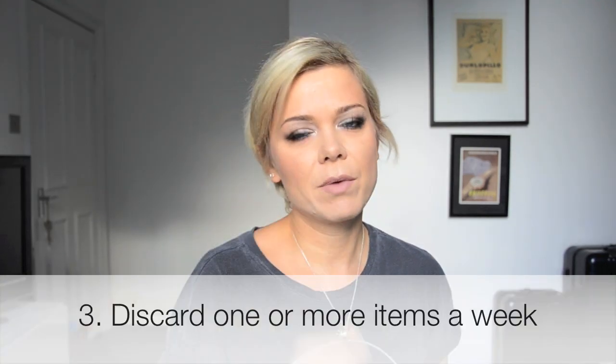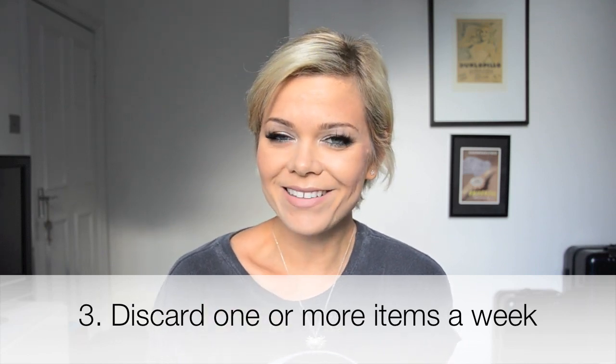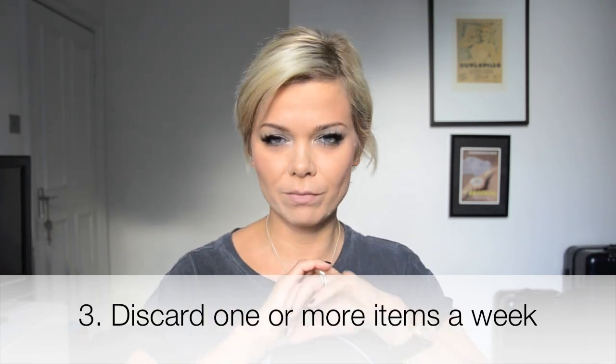Number 3, one item a week. So find one item a week that you are willing to get rid of after your initial purge. The light is kind of coming through the leaves of the trees now, so you'll have to bear with me with the weird lighting. Anyways, I have a little box in which I have a MAC Studio Fix, a BB cream that's way too light for me, a couple of lashes in a style I wouldn't use anymore. I put in at least one item a week, and when this is overflowing, I get rid of the content of the box. I either give it to friends or give it to charity, and that brings me to my point 4.